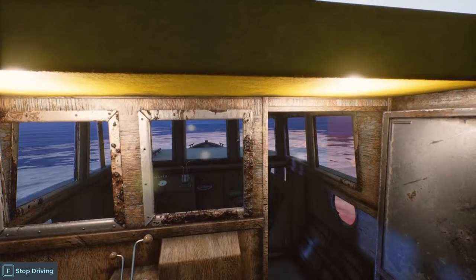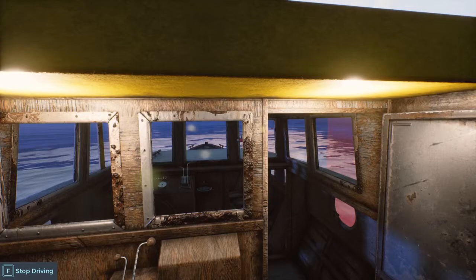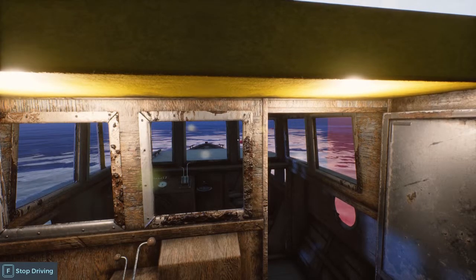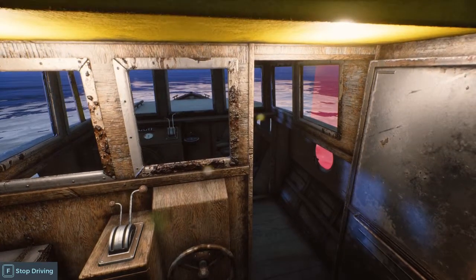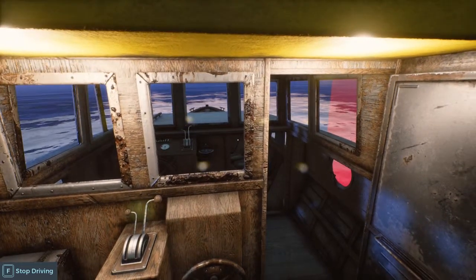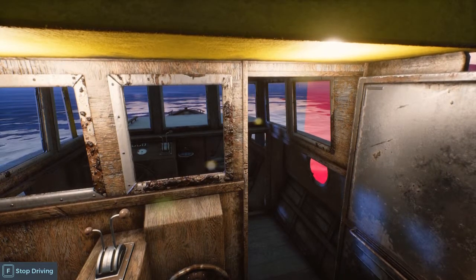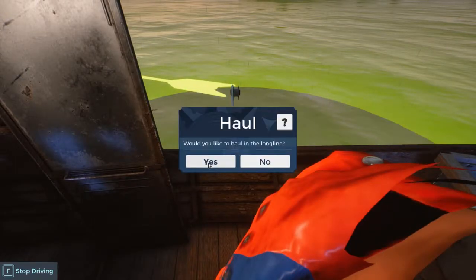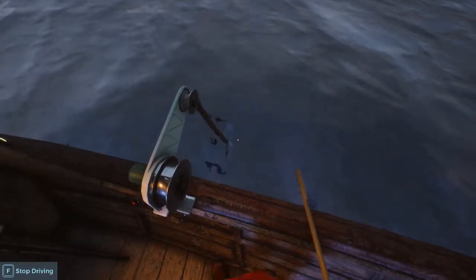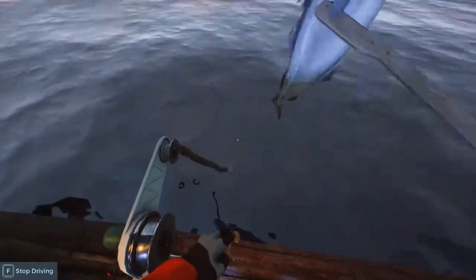I see it. It's right behind this beam here. Sweet. Come on. Oh, this is going to go so slow heading back to port. Okay, so let's haul some more fishies. And we're off to an okay start.